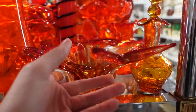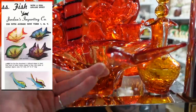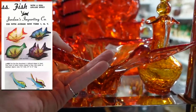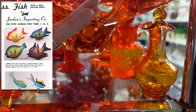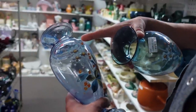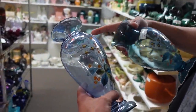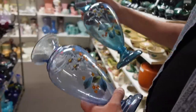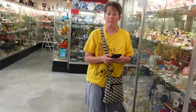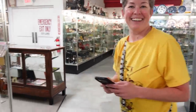Oh, this is nice. This looks like Jordan Import Company. Fish. I'm going to get the one with the glass condition because it's more charming to me. You see? Yeah, I guess I'll take the other one. You want to do the other one? Sure. Okay. Unless Dagny wants it. Do you want some glass? No. She says no.